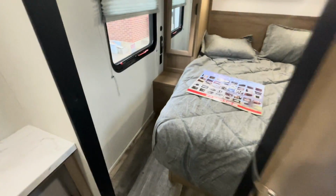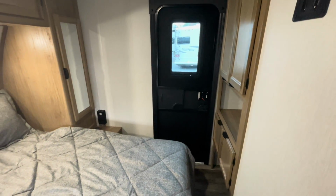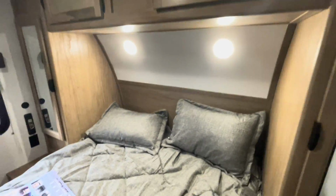Solid doors on either side. So this sliding door closes off the bedroom. Again, that has its own entry and exit door. More storage there. Charging ports. Hanging storage. And you got cabinet doors on the overhead storage. Lighting.